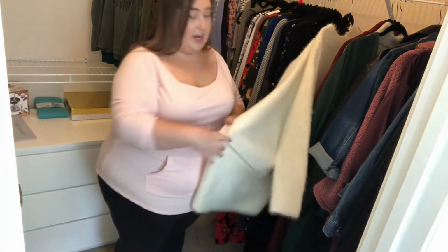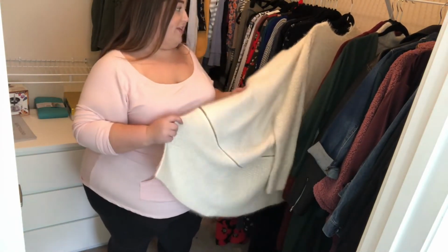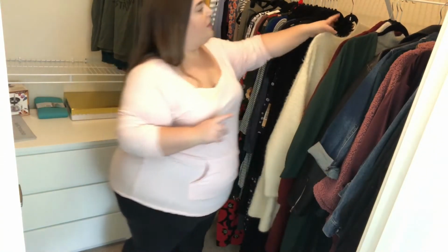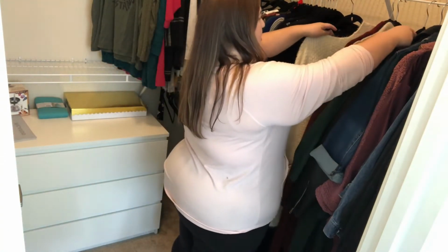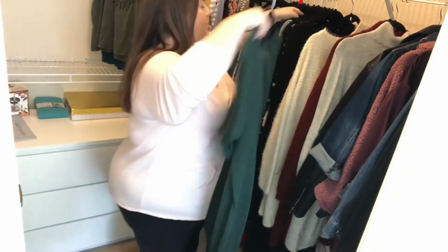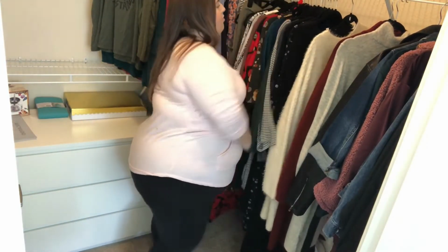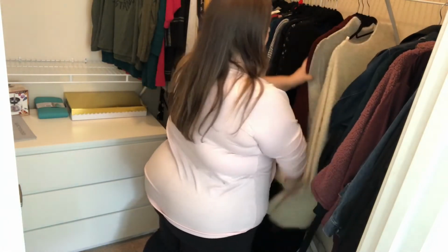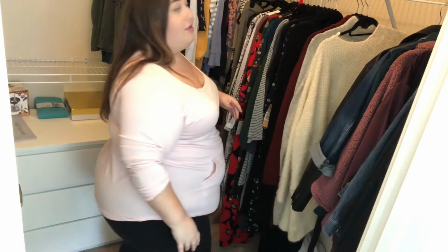This one I've had for years and I haven't worn it because it didn't fit me very well, but it fits me this year and I'm excited. All right, cream. Oh, this is a dress. We'll just do it this way because, you know, gray, cream, rust color, and then my jackets.